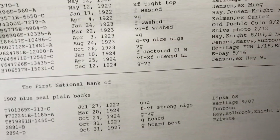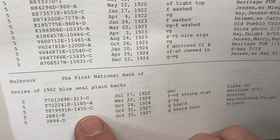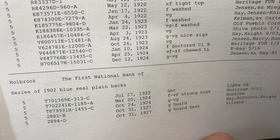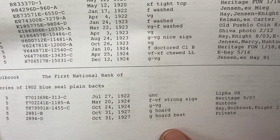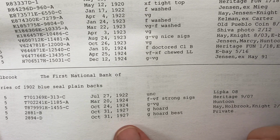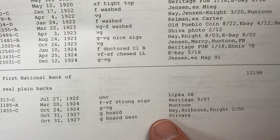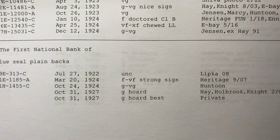12198. So Holbrook, 1902 blue seal plain backs. That's what this note is. And that's the denomination is the 5, and then here are your serial numbers. All right, and I think this is like issue dates based on data that's known. Oh, this is who owned it, when, and where. That's a whole thing that somebody did.